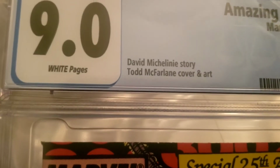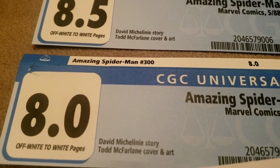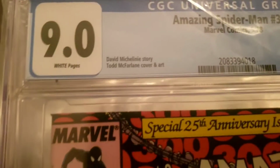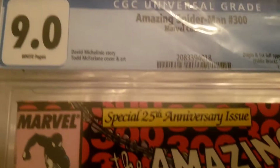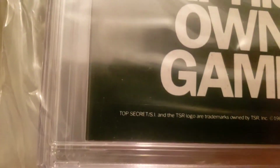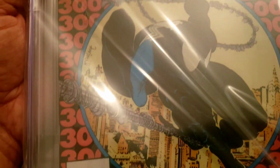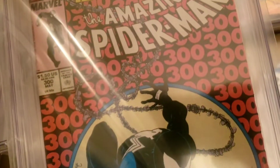Funny, right? That's white pages, but when I broke it, both of those were off white pages. How the hell do you figure that, CGC? But you know what? I'm happy. I'll take it. You know why they probably do that? Because the book's probably not clean. This must have been the book with the fingerprint in the back, and I believe that's where the fingerprint was, right there. CGC did a nice job. I will say that they do get a lot of criticism, but they did a nice job on this book. Not gonna kill them on that one anyway.